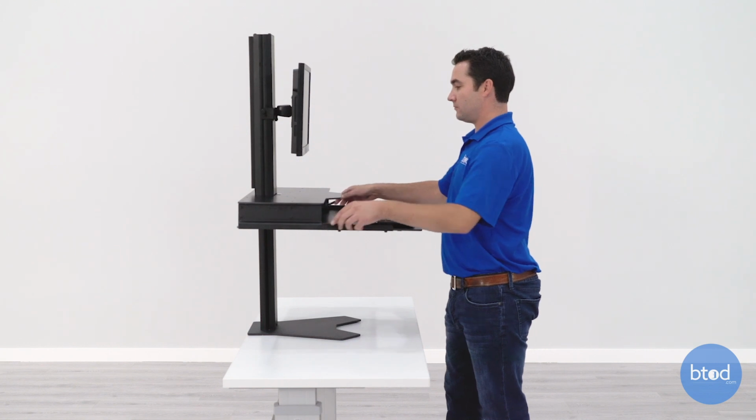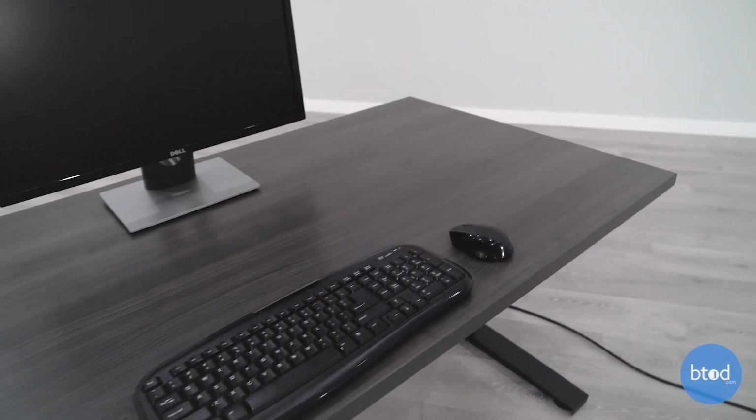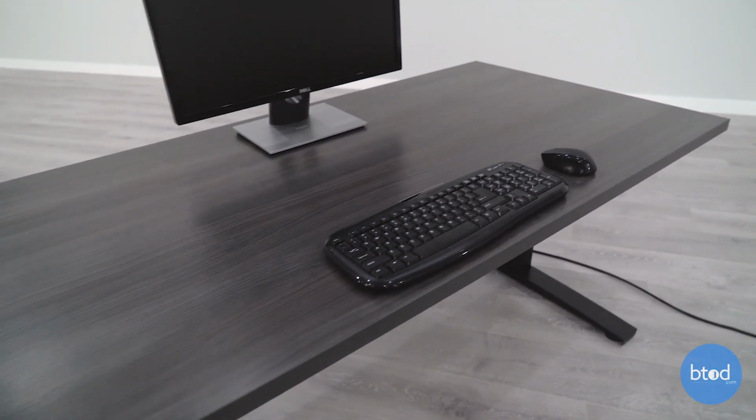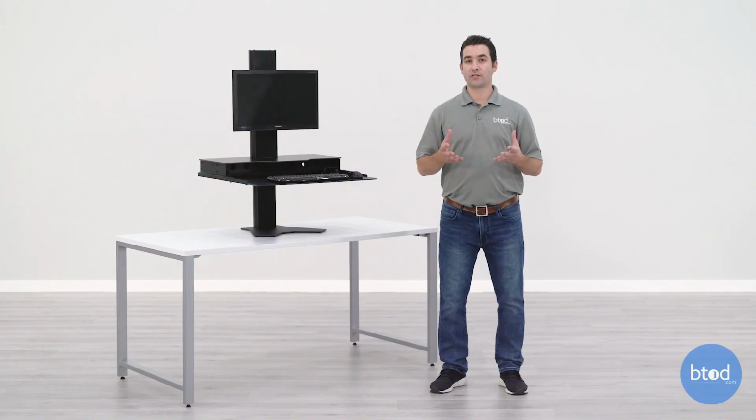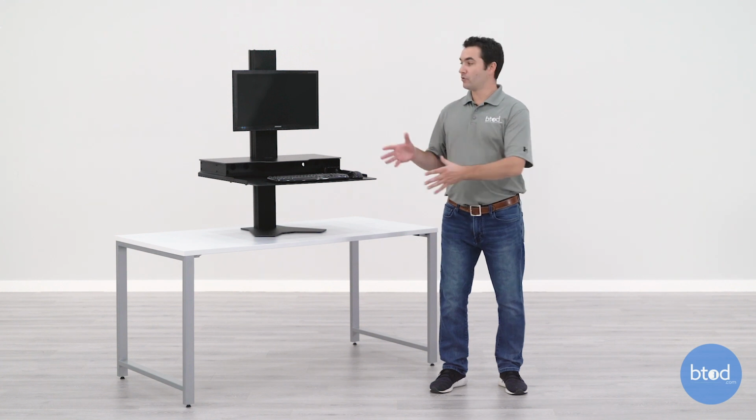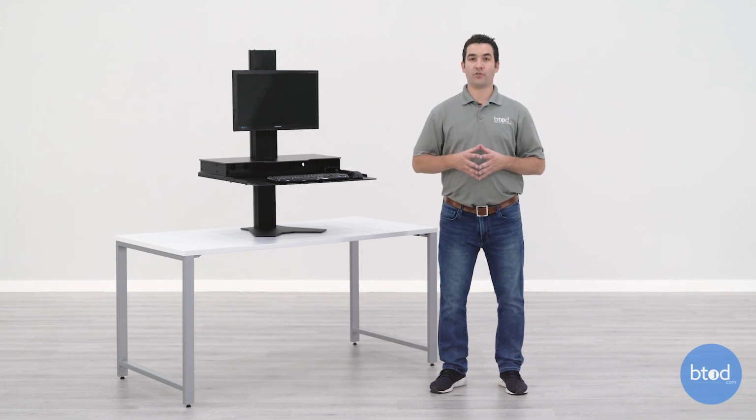On a traditional desk, you're gonna have to add a monitor arm or a keyboard tray in order to accomplish that. So there's gonna be some other accessories involved, which also increases the price on a product like that. You can go with a standing desk converter like we've got here, and you're gonna get both of those options right available to you right out of the box.